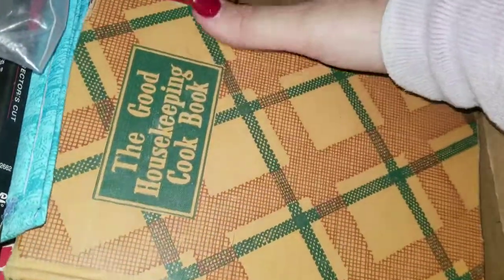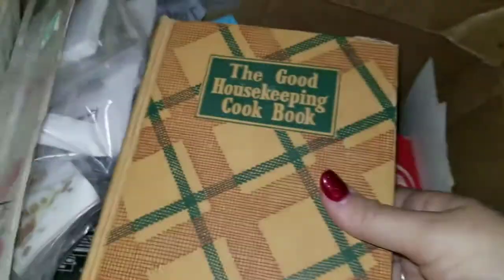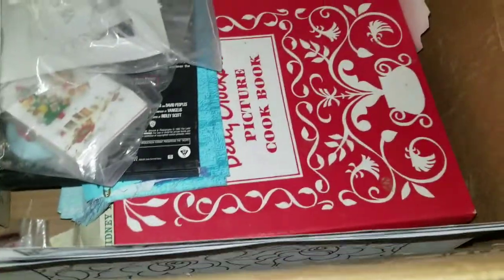I'm not sure. Here's another awesome old Good Housekeeping cookbook. Definitely in very good condition. The pages are very well weathered. Ooh, I like this. I might try and keep that, yeah, just reinsert it.